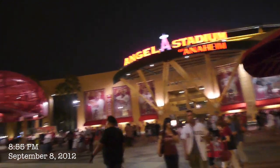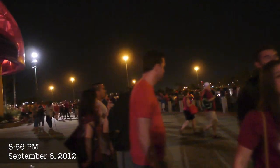Okay, so the game is over, and there's like 41,000 people trying to get out of the stadium at the same time. So we're just taking a good old time and taking pictures in front of the stadium. Sorry, I have a cold, so my voice is gonna be a little bit weird. But it was a very fun night.